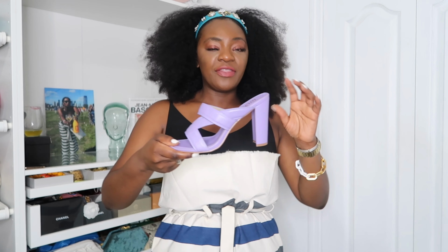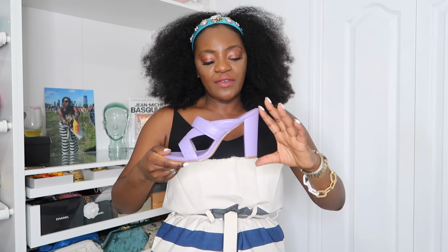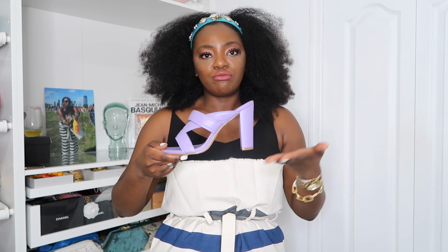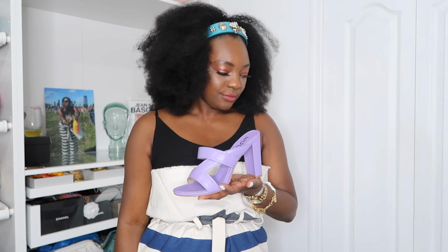I don't know. So maybe I'll keep these, but these are giving me very mom-esque shoes. And the heel height is not terrible. So it's not a kitten heel. I would say this is probably a true 3.5-inch heel. So I just don't know, y'all. I don't know why they're here. I don't know what I was thinking if I ordered these.